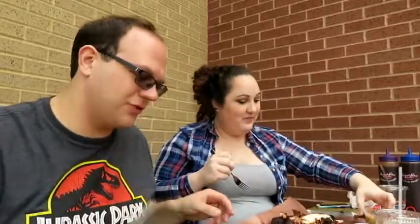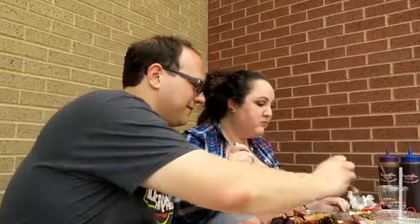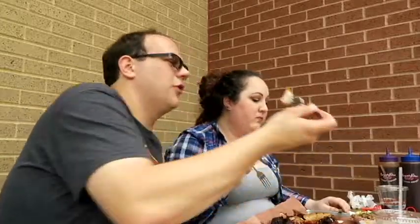Okay. So then this one is definitely a mustard sauce. I can't remember the name of it. I'll put it right about here. But it's a mustard sauce. In case you didn't figure this out from the last St. Louis video, Jason hates mustard. But I will try it. Yeah, it's very mustardy. I'm only gonna put a little bit, because I don't like mustard.